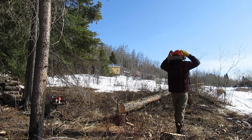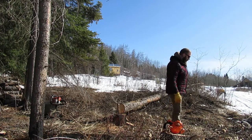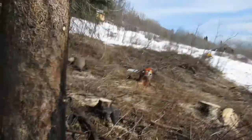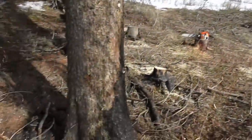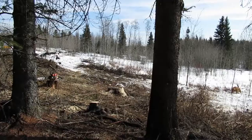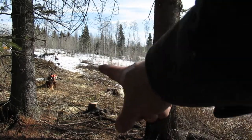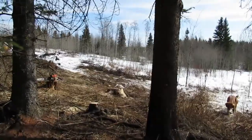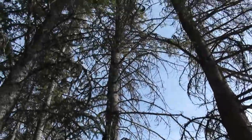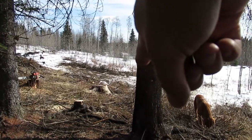Good girl. I just got this one last tree. I've been following them this way, but I don't want to take out a bunch of this other tree's branches up top. So I'm gonna drop this one right straight across there.